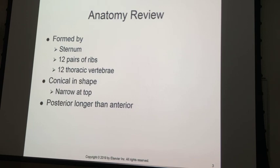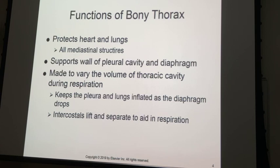The thoracic cavity is conical in shape. That means cone shape, and it's narrow at the top, broader at the bottom. Posteriorly, it's longer than on the anterior surface because of the dome of the diaphragm. If you remember, the posterior portion is longer than the anterior portion. So what does it do? It serves to protect all your vital organs, or the thoracic organs anyway. So it protects your mediastinal structures, your heart and your lungs. It supports the wall of the pleural cavity and the diaphragm. And without the ribs, you wouldn't be able to breathe.